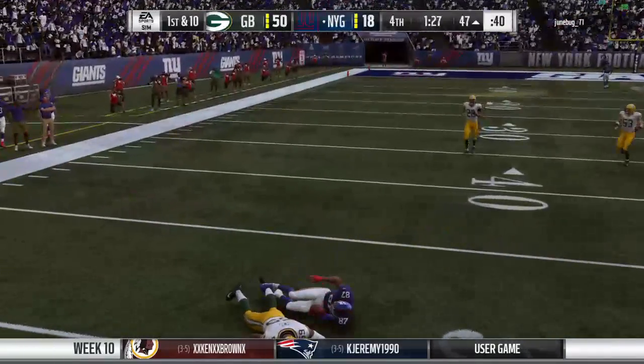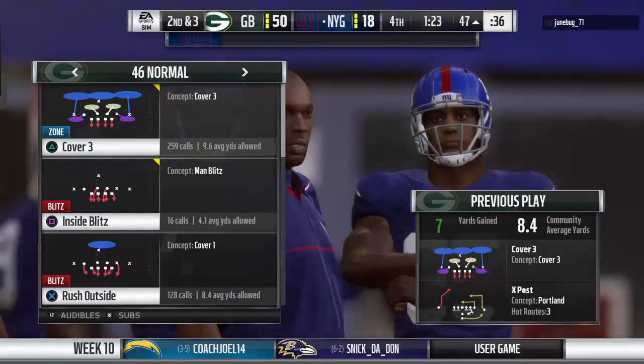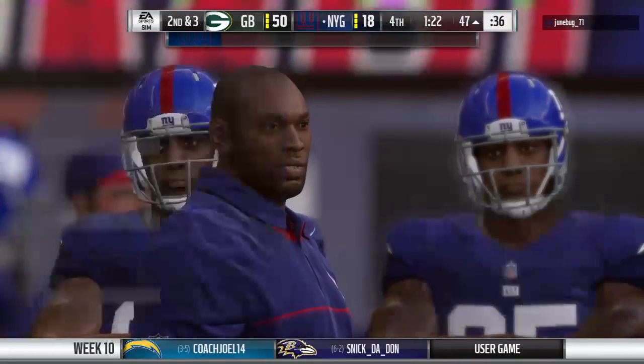Throw left side complete. That's Shepard. And he'll get it down to the 47 here. 7 yards, the pickup on the pitch and catch.